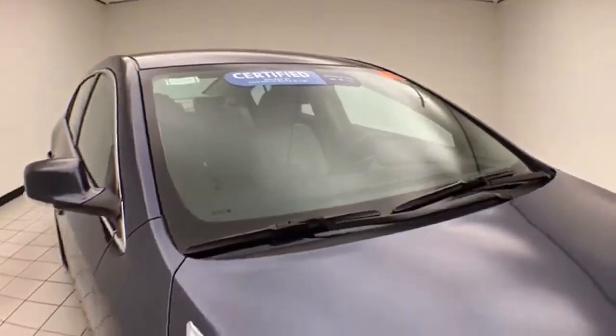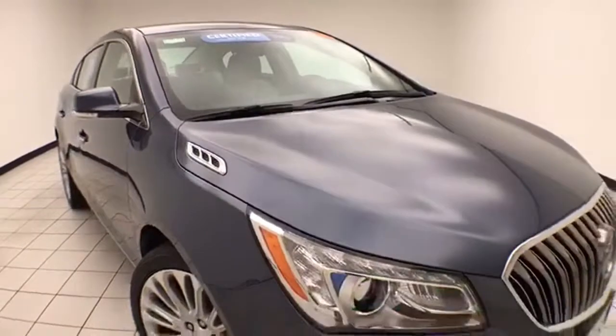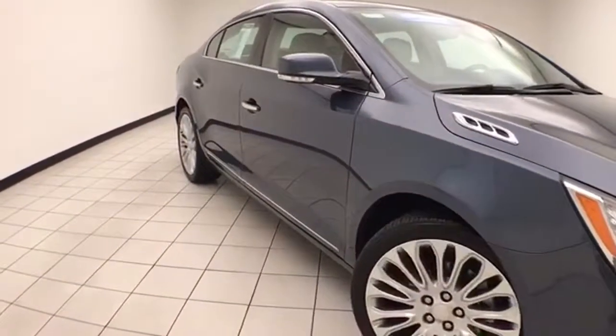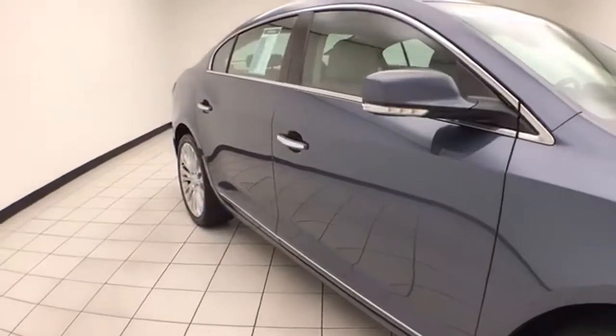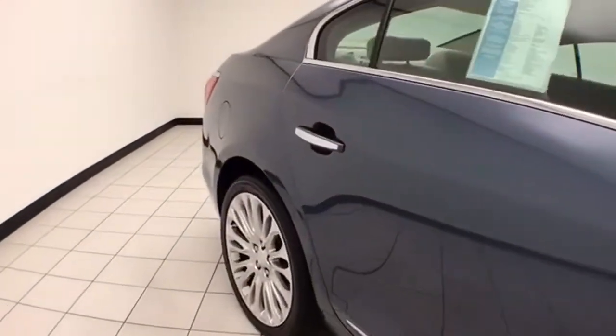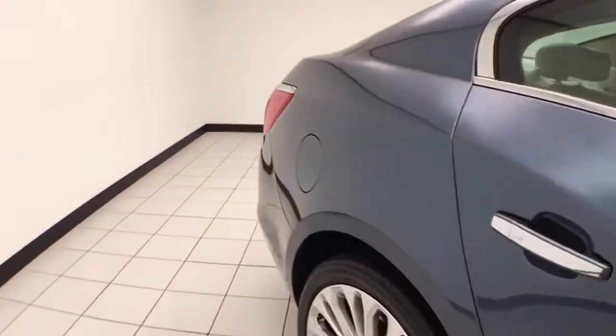To be GM certified, a vehicle goes through a very strict 172-point inspection, giving you the balance of a 4-year, 50,000-mile bumper-to-bumper and a 6-year, 100,000-mile powertrain warranty. You also receive an additional 12-month, 12,000-mile bumper-to-bumper, and 2 years or 24,000 miles of scheduled maintenance.